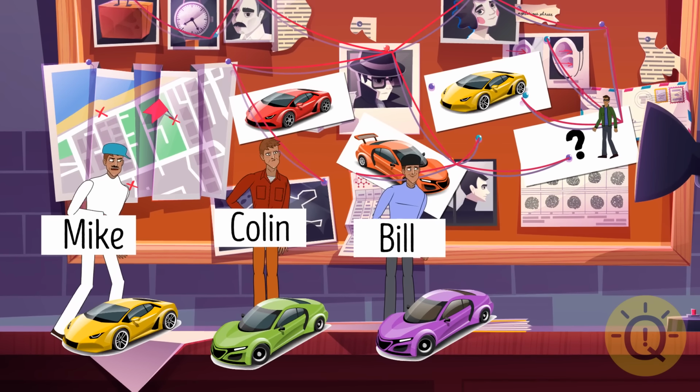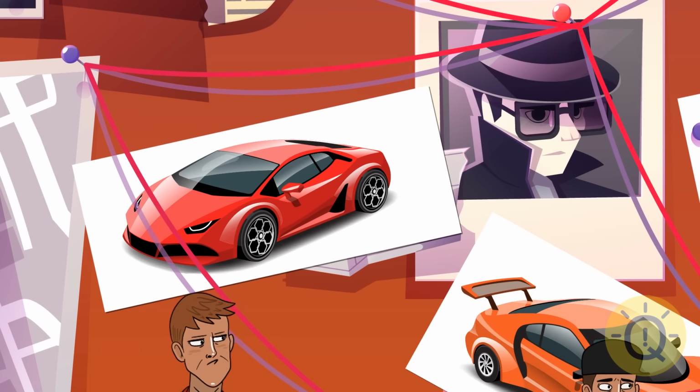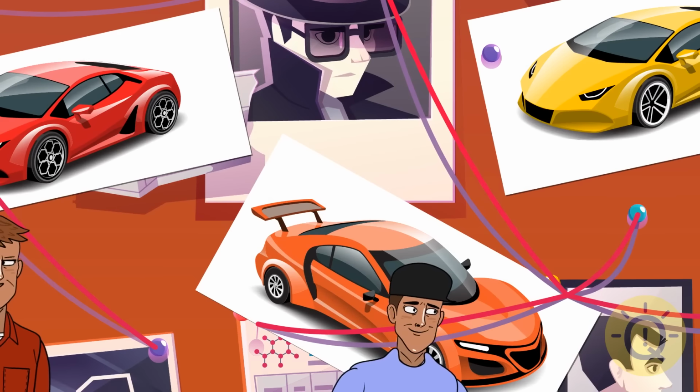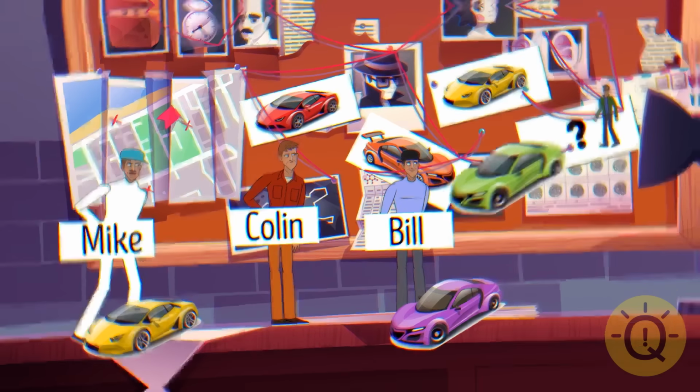Let's take a closer look at the order of the thefts. The colors of the cars match the colors of the rainbow: red, orange, and yellow. So Colin's green car will be the next target.